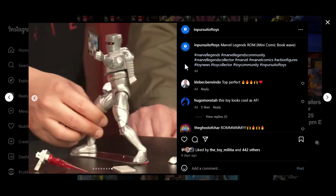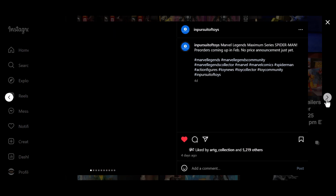Now, this wave does go up for pre-order on February the 6th at 1 o'clock p.m. Eastern Standard Time. I think this is going to be a wide release, so you should be able to pre-order from Big Bad Toy Store, Entertainment Earth, GameStop, Amazon, wherever you normally pre-order your Marvel Legends from. And then we should see this in Targets and GameStops and Walmarts and all that stuff eventually. But like I said, if you want to pre-order them, you've got to check those online retailers first. It's February the 6th, 2025, 1 o'clock p.m. Eastern Standard Time for the pre-order date on these.